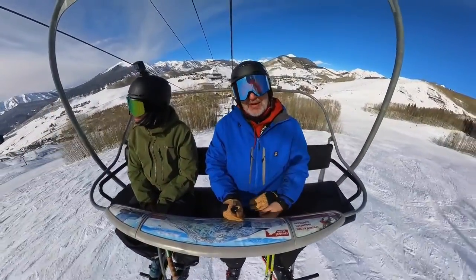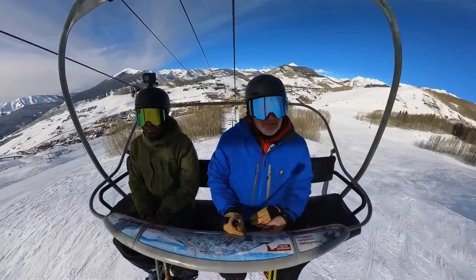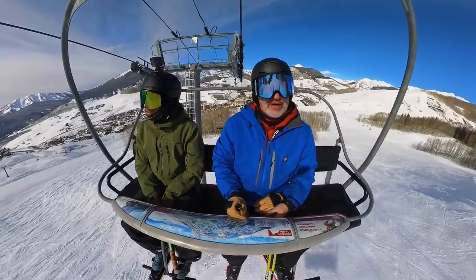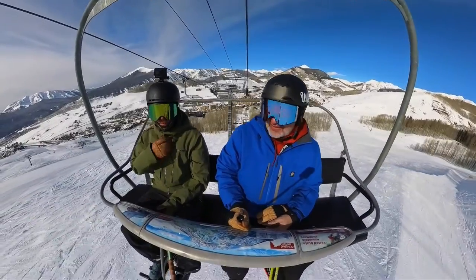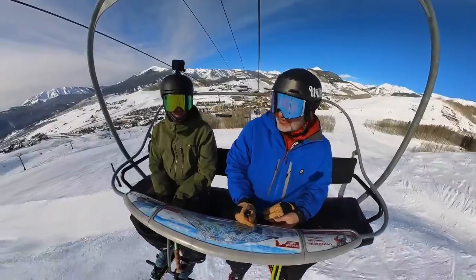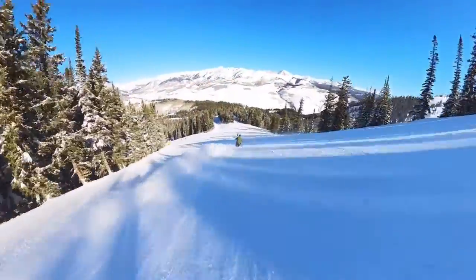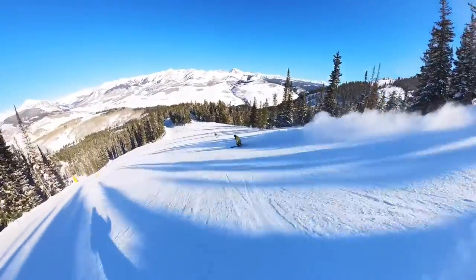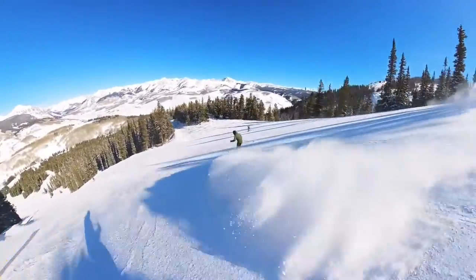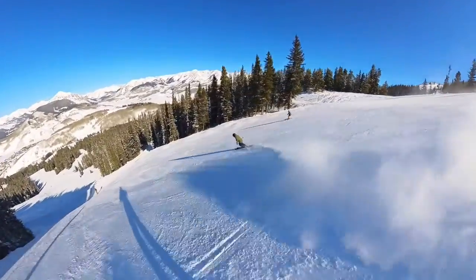Today we're up on the mountain, testing the new Arcade series from Rossignol. The mountain, by the way, is Crested Butte. It's absolutely hero snow for groomers. It hasn't snowed for a while, but we're expecting some at the end of the week. The Arcade series that we're testing is an all-mountain resort ski. It is the Arcade 84.